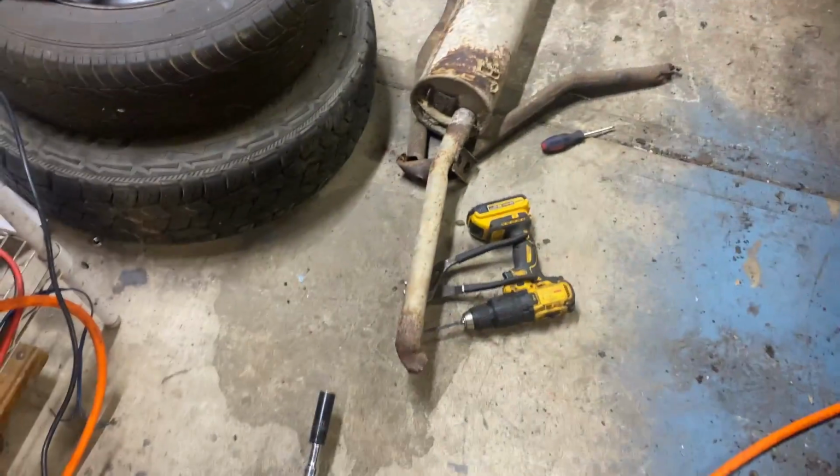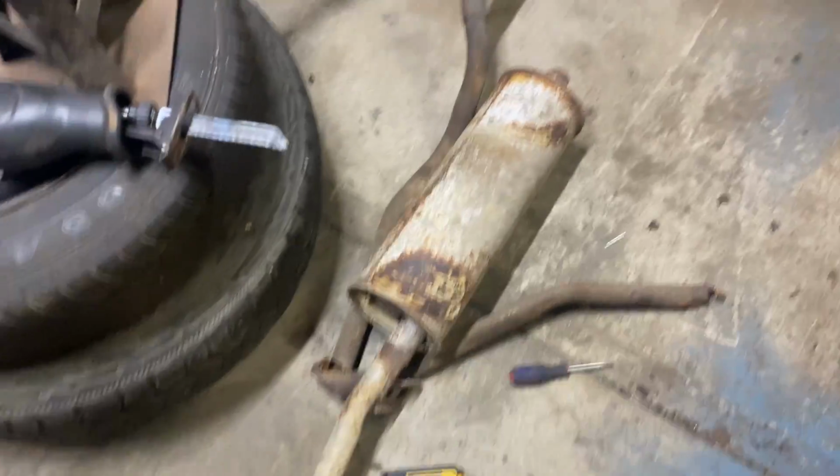Alrighty, you guys, so we got the exhaust off and it broke there. Then we had to cut the tail section off so we could clear the axle. And now we're working on the headliner, and it was actually fairly easy. You just pop our little gasket off here, and we just ripped it down.